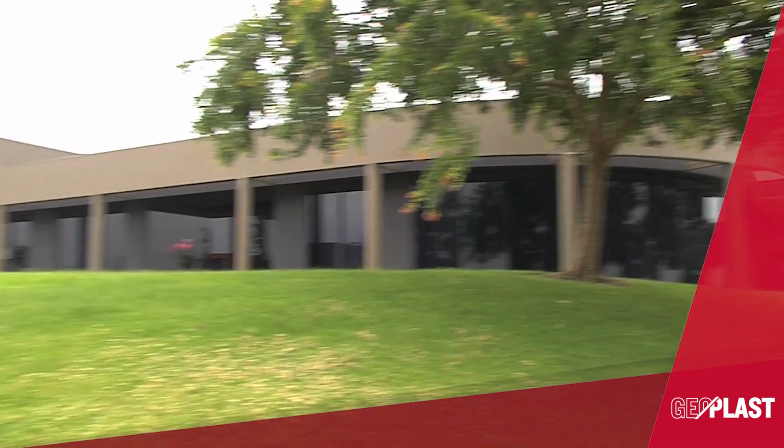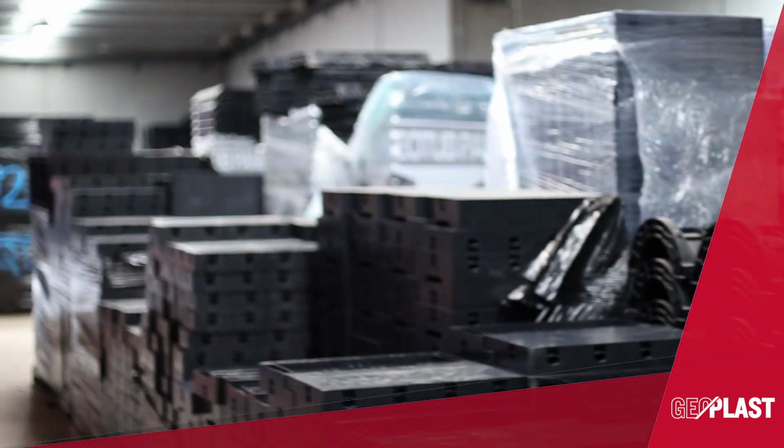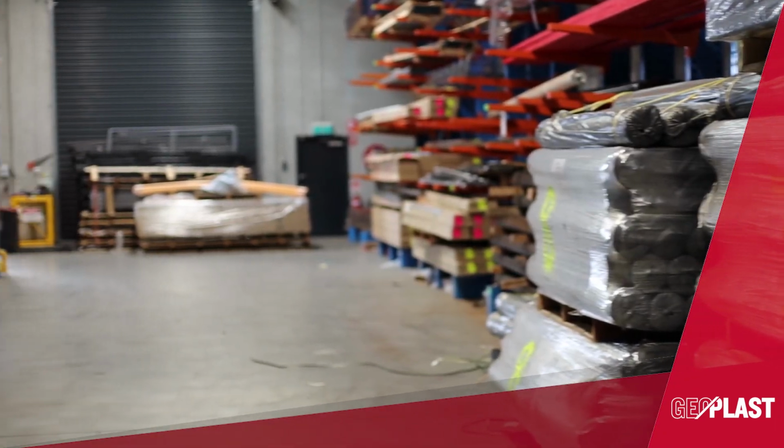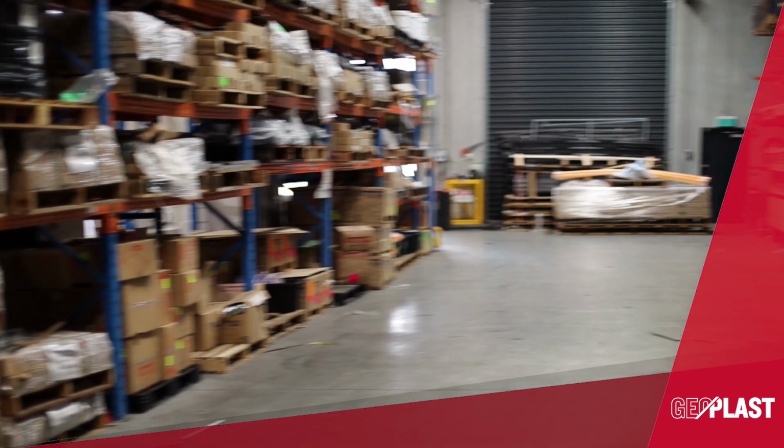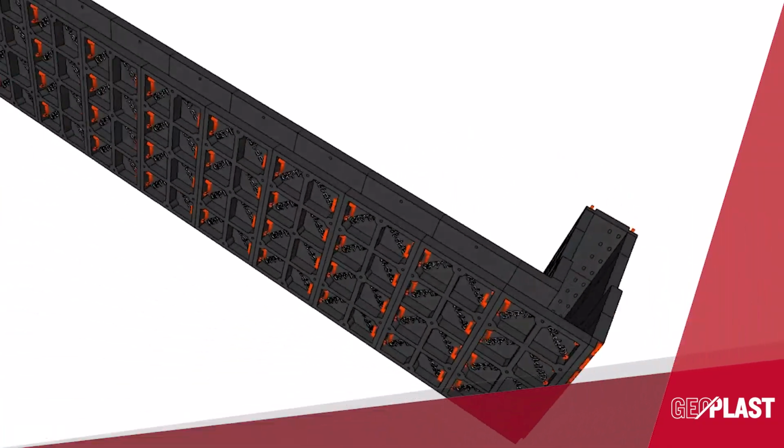Geoplast is available exclusively through Allcon Group in Australia. We hold large stocks of Geoplast alongside our range of concrete construction accessories and equipment. We work closely with our clients, providing 3D renders of formwork designs, technical drawings, and even on-site support where needed.